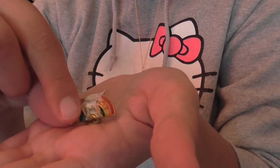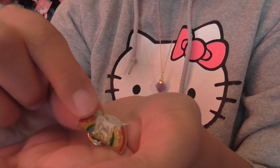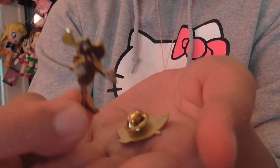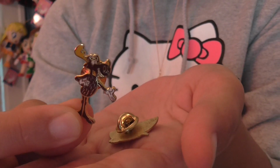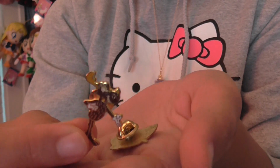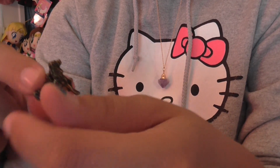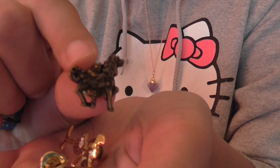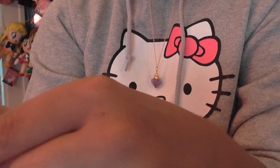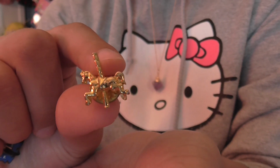And then I found a whole bunch of pins. So here I've got this little rainbow with a unicorn on it. And then I got this, is it Bullwinkle? Yeah, I think this one's Bullwinkle and Rocky is the squirrel. So found that pin. And then I got this little carousel horse pin because if you guys don't already know, I really love carousel horses. Then here is another carousel horse.